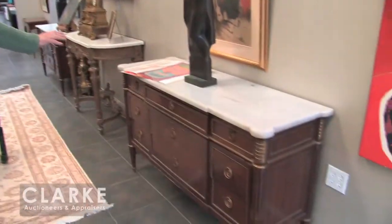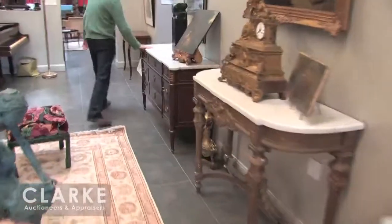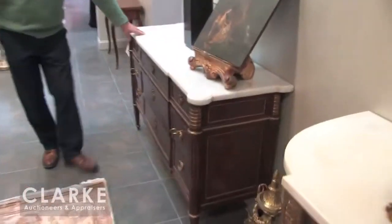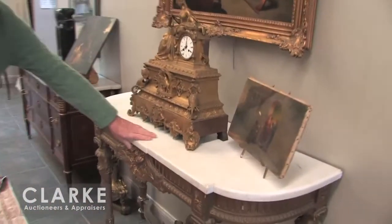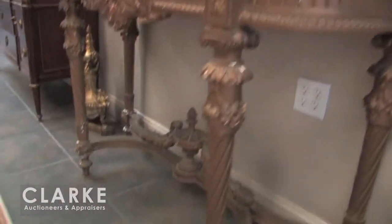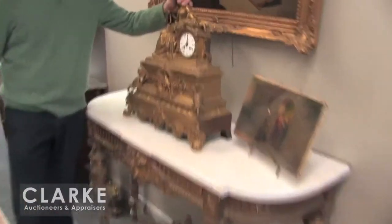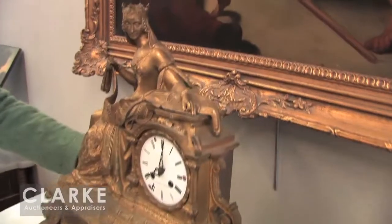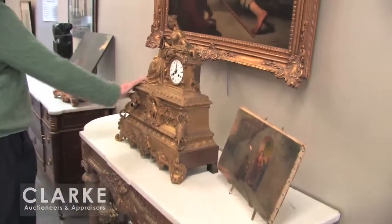So we're going to start with this pair of Louis Philippe style marble top and bronze mounted commodes. Nice size, nice to have a pair. In the center here we have a marble top in gilt wood, Louis XVI style marble top console. Probably had a mirror in its original day, but look at this very large and decorative doré bronze clock with an enamel face. Came from Mahopac estate.